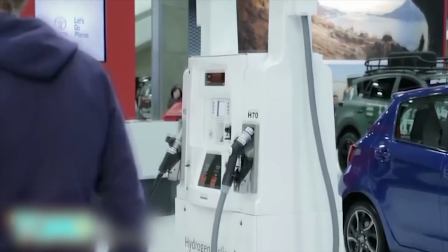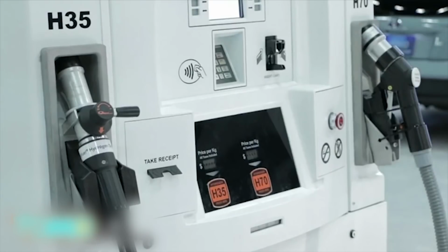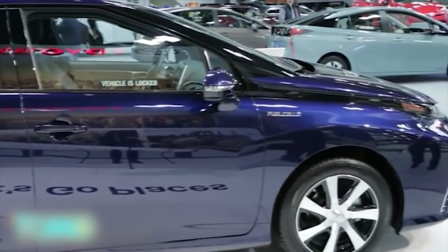According to the U.S. Department of Energy's website, there are only 14 public hydrogen fueling stations in the United States, and 11 of them are in California. Petchler says Toyota is working towards a solution. We're releasing our patents on the car and fuel cell stations. So we have a company called First Element that's helping us in California, Air Liquide in France.